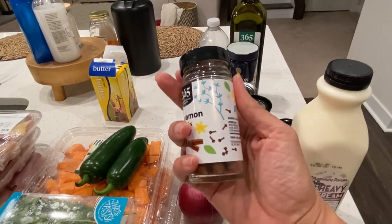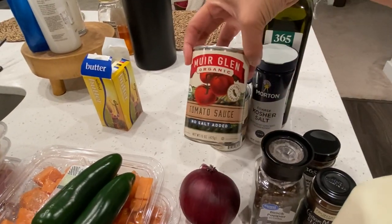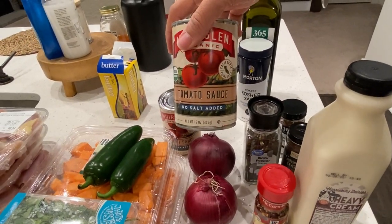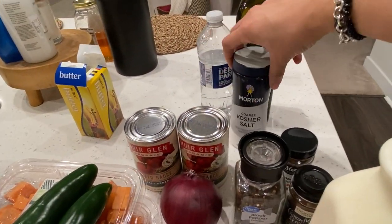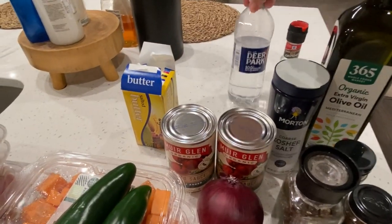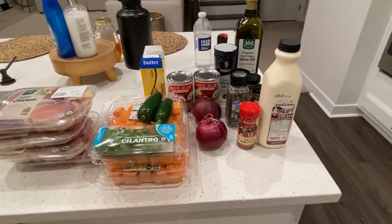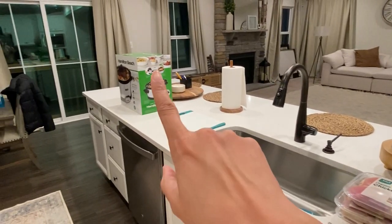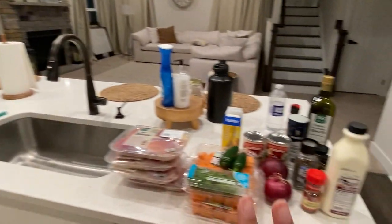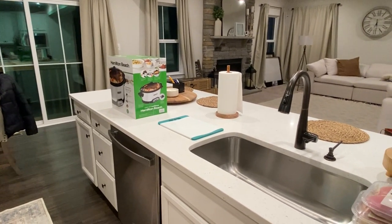And then I'm going to be using cinnamon sticks as well. And we also have tomato sauce. I have two 15-ounce cans of tomato sauce, no salt added. And then kosher salt. And I also just have some butter as well. So these are all the items that we're going to be cooking with the slow cooker. I'm going to go ahead and unbox the slow cooker, and then we're going to get started with putting all of these items in the slow cooker and cook this delicious chicken stew.